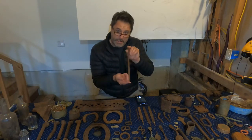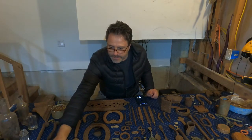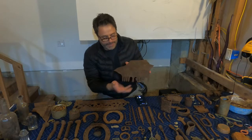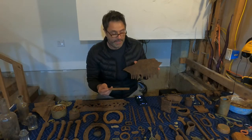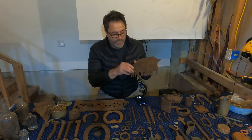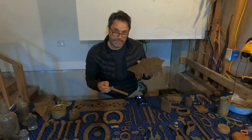Here's a bigger rat tail file, and these guys were used to sharpen these enormously large saw blades. This is a fragment of one of those saw blades, and I don't know if it was every week or every day, the people cutting the trees would bring these saw blades to a shed or a shack and have the blades sharpened. So these were the tools that were used to sharpen this tool.